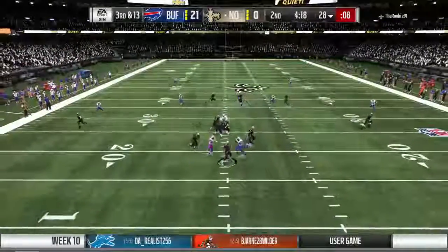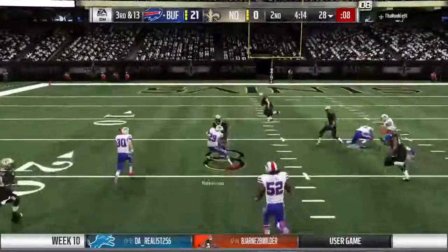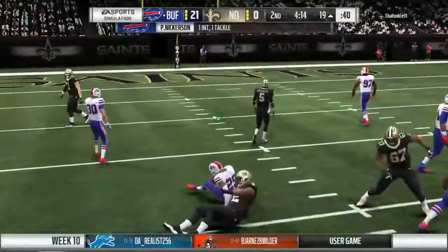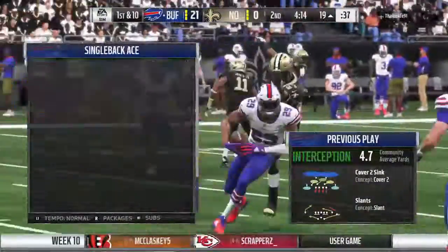3rd and long for Bridgewater. And for the 3rd time here in this half, it's intercepted. Picked off at about the 31. And he'll take this back down inside the 20.